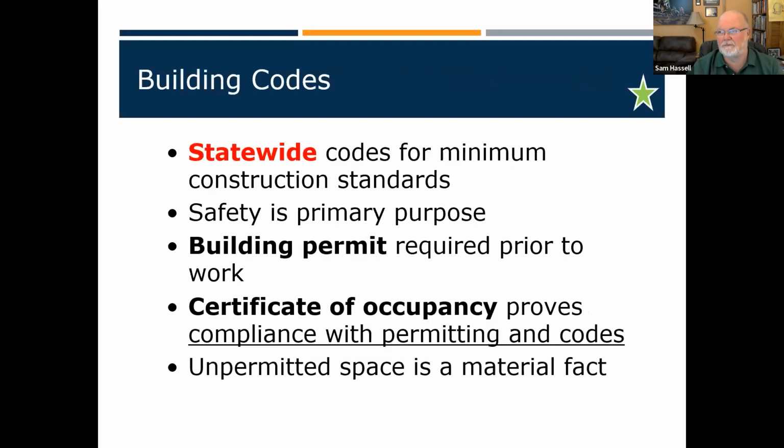We talked about local zoning. What we are going to talk about now is building codes, and building codes are statewide. The state puts these together, and they're enforced locally, but they are statewide for safety reasons. These are the minimum construction standards. We need to be able to build these things so that they don't collapse. And there are different building codes for different areas. Beachfront houses have a little bit different building code than farmhouses out in the wilderness.